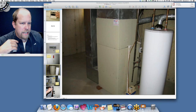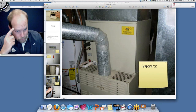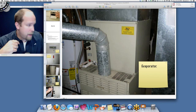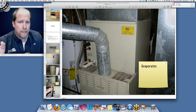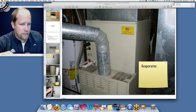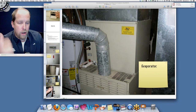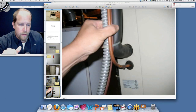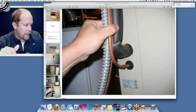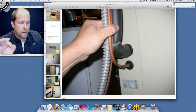And there's the gas-fired heating system. That's the back side, so you've got to go around to get to the front. And there's the evaporator. Remember, the air conditioner on the outside has a lot of vegetation around the condenser. So the evaporator coil here, I'm looking for condensation problems. There's the suction line and liquid line. The liquid line is the smaller line. The suction line is the insulated, thicker line.